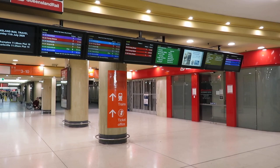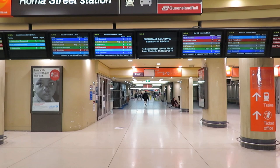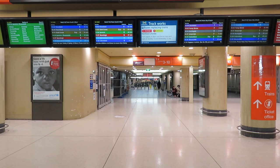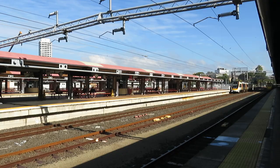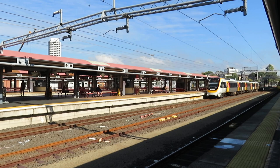Now, just at the entrance of the station here at Roma Street, we've got all the destination boards and information here. And, well, we'll be going over to Platform 10 to have a bit of a look around. I'm on Platform 10 and I see a train coming in on Platform 9 going to Northgate.